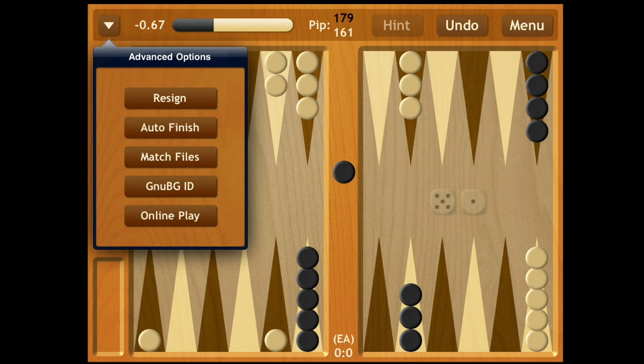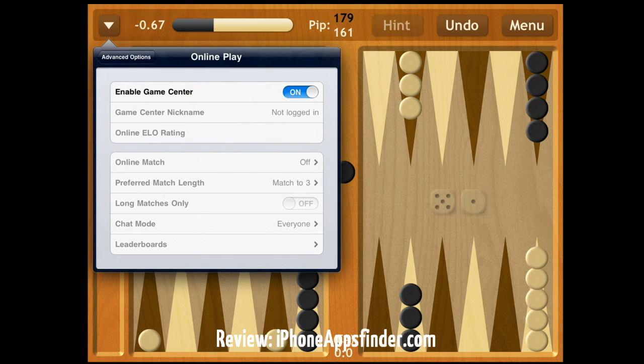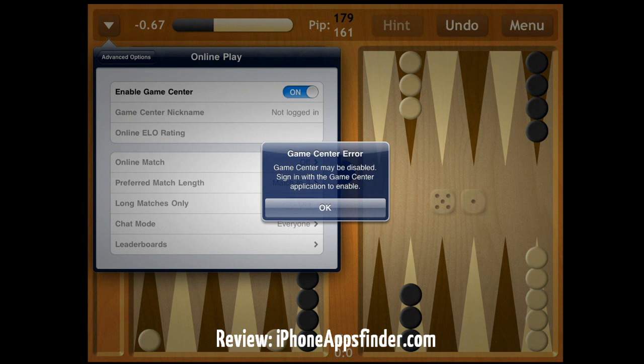Now this is where you can actually, if you know that you're gonna lose, you can resign. You can choose the auto finish. You can play online if you want. But you need to have Game Center enabled. I don't have Game Center enabled, so I don't have access to the leaderboards and things like that. But these options are available.